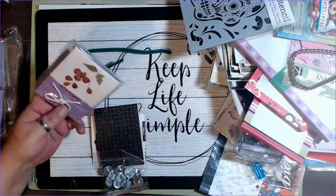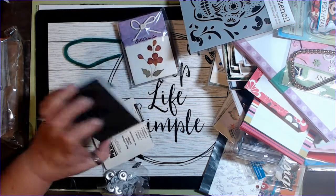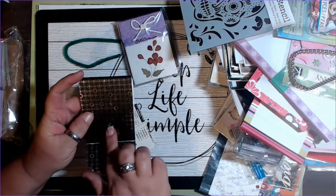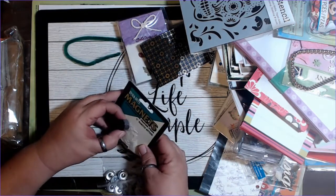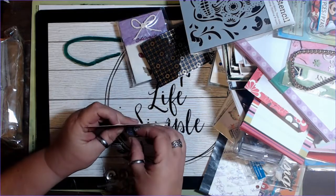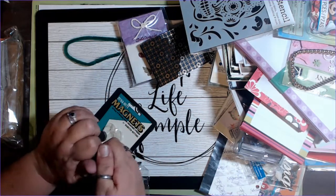So what else did we get? We got a little paper notebook. We got another little paper notebook that's missing its magnet. Oh, there's its magnet right there. Cute. And some paper. Some magnets. Oh my goodness. Extra strong for heavier items. Oh God, these things are huge. Ugh, and they are very stuck together.